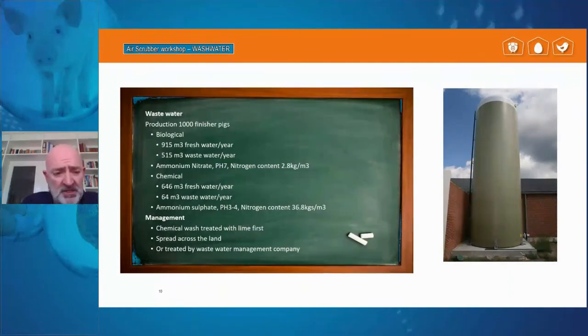And how we manage this will very much depend on what is permitted. You know, if we're going to spread it across the land as an organic fertilizer, then the management of it will typically be to treat the chemical wastewater with lime to neutralize the pH before spreading it. And if you can't do that, then it'll usually have to go off and be treated by a wastewater management company.